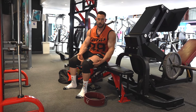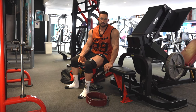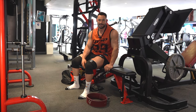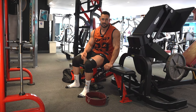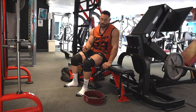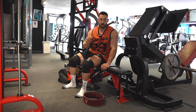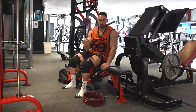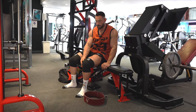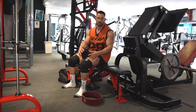This is a longevity standpoint for me. So don't wait until you've got bad knees or anything like that. Start using them early on, even if it's single ply. There are different levels of thickness and compression that they offer: single ply, double ply, and triple ply. The single ply won't offer a lot of compression, but they will keep warmth in the joint. I've got double ply ones here, so we're in that sort of middle ground of the warmth and the compression element.